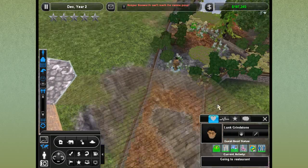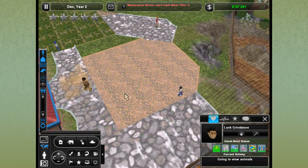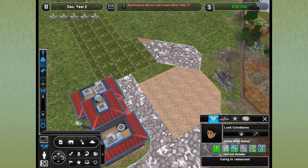Oh, there he is! There he is! There's Lunk! So Lunk is now free. Welcome, Lunk. So we're gonna have to keep an eye on Lunk because he is now wandering around the zoo. Hopefully we can give him a job. So I will see you tomorrow, intern. Bye-bye.